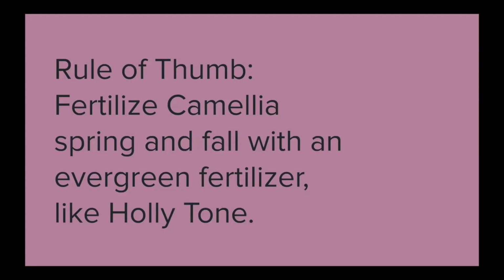All right, last rule of thumb. Fertilize camellia spring and fall with an evergreen fertilizer like Holly-tone. You can use a number of products. The big thing is no super high nitrogen. We don't want to push these plants to grow excessively, especially close to frost.